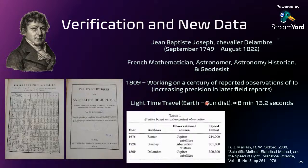And look at the values we have here. Now, Romer was not very precise, 214,000 kilometers per second. That's in modern units. I'll show you we can do better than that because of the technology at the time. But here with the aberration of stars and Delambre working with Legendre and Laplace's formulas, look at that, 301,300. That's in 1726 and 1809. So that's fantastic.